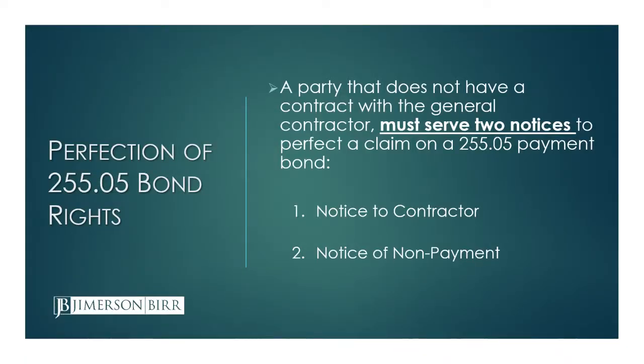So there's perfecting the bond right. There are a couple notices that have to be provided for those parties that don't have a direct contract with the general contractor. So these would be suppliers to subcontractors, subcontractors, anyone that has bond rights but doesn't have a direct contract with the contractor. And both of these notices need to be timely served, or the rights to claim on the 255-05 bond will be lost. The first is the notice to contractor, and the second is the notice of non-payment.